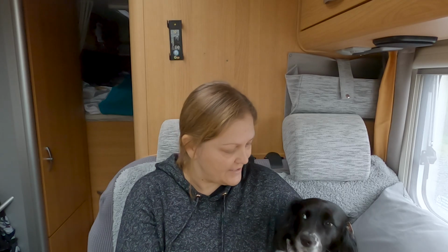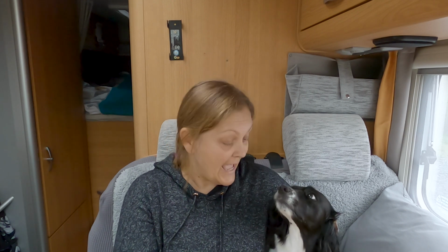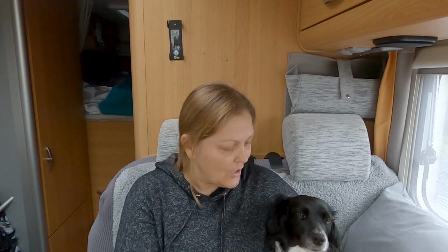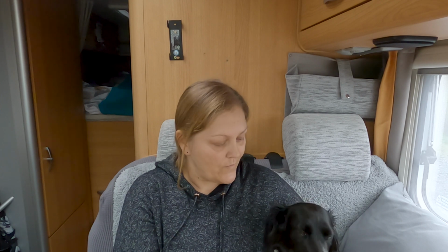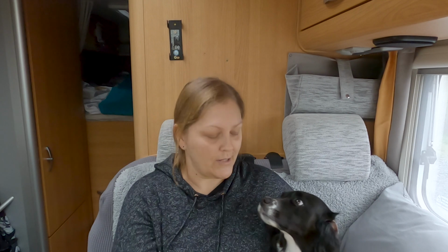To celebrate Maggie's 7th birthday. Yay! And today we are having a day off of mountain biking and hiking, but we've come out, although the weather is awful, we've come out and we're going to hopefully check out a little waterfall today, which should be up the path behind us. We've actually made it out to the car park already.